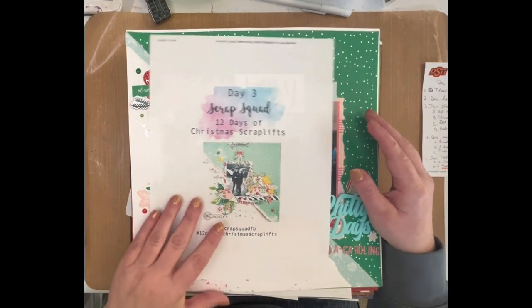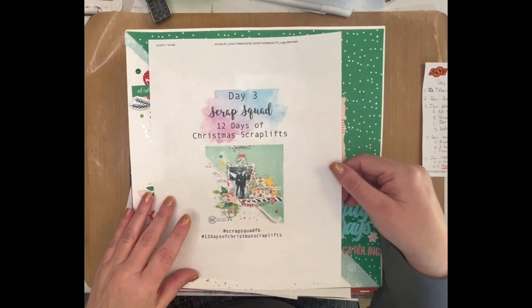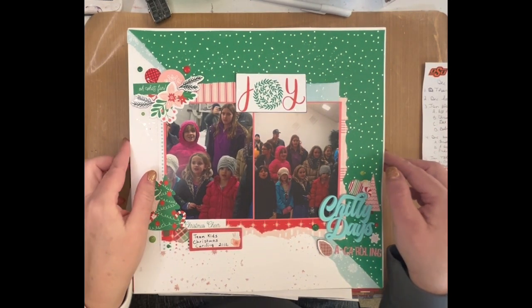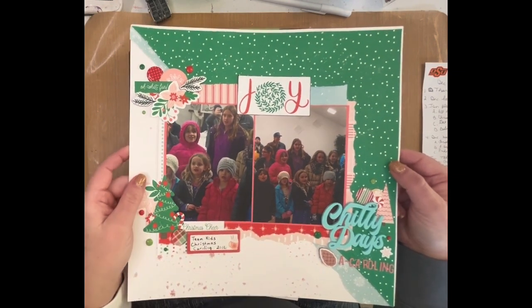Next up, this was for 12 Days of Christmas Day 4, Scrap Squad 12 Days of Christmas Scrap Lifts Day 3. There is the original. This is for my 2016 album. This is my daughter. There she is in the hot pink coat, caroling.